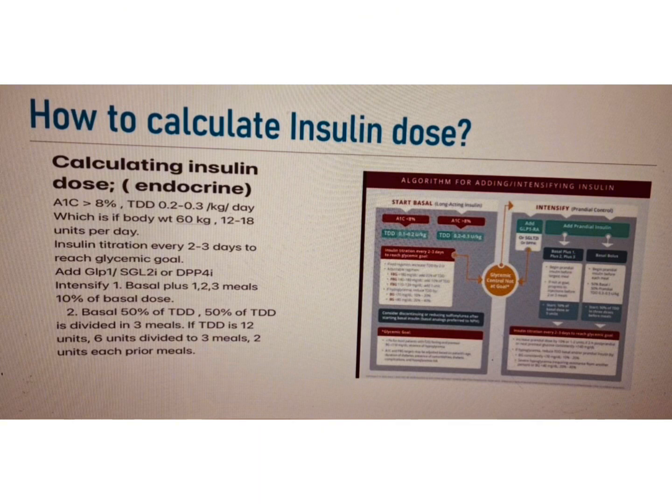So start at 10% of the basal dose, which, if it is 24 units, would be 2 units, or it says 5 units. That is why I like the second one, the basal bolus, which would be a definitive method, which is 50% of the total daily dose is basal, and then the other 50% is divided into 3 meals.